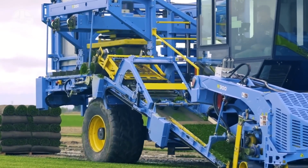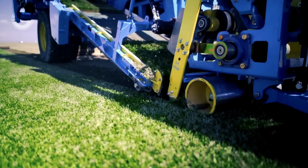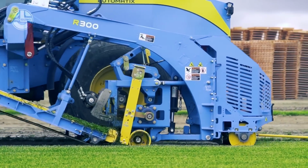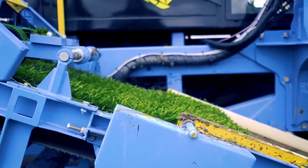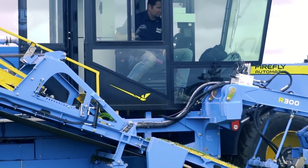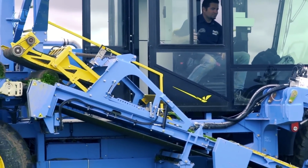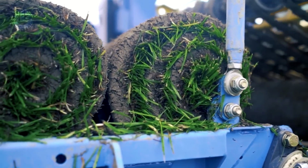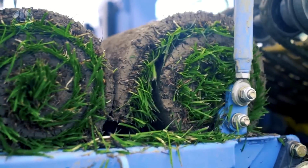The Turf View cockpit has been designed with the operator's safety and convenience in mind. Thanks to the touchscreen monitors, the operator can adjust the settings and monitor the performance of the machine. Moreover, the FIREFLY AUTOMATIX R300 is powered by a diesel engine that meets the emission standards of Tier 4 Final. It was designed to reduce labor costs and increase efficiency for farmers who grow crops for animal feed or bedding.